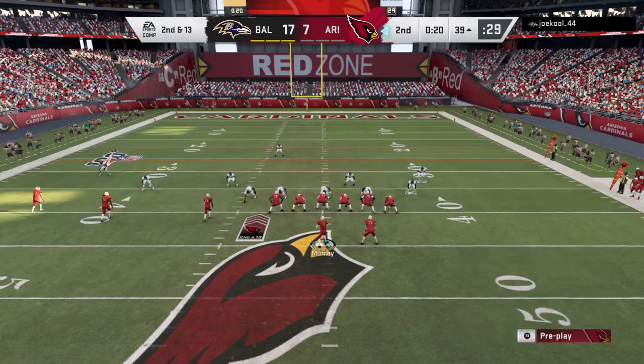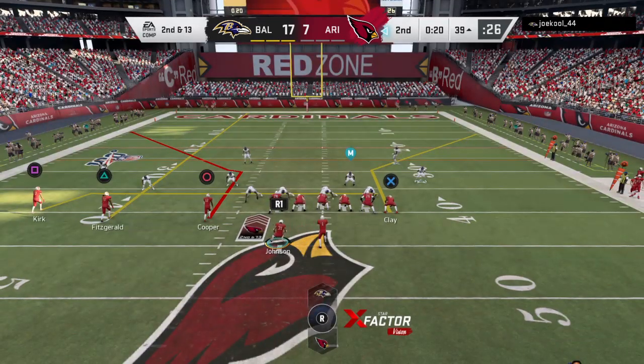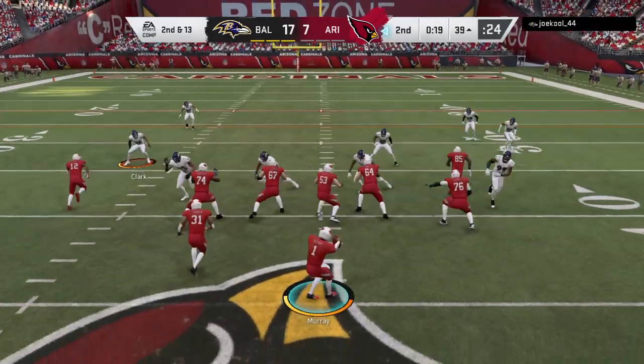Watch 36. 36 to Mike. Watch the ship. Watch the ship. Hey, watch the ship.